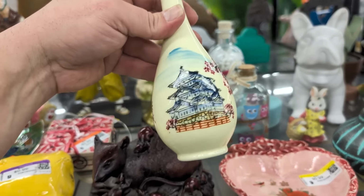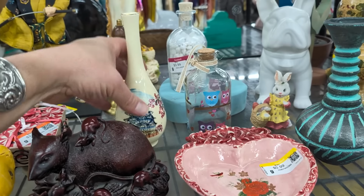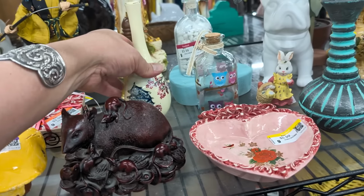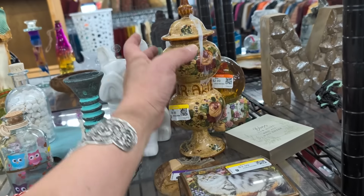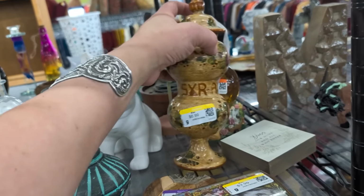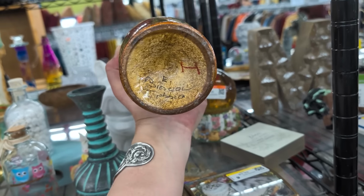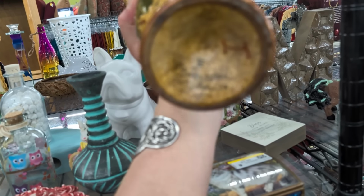It's a very pretty little bud vase, though. Wow. $7.99 they want for that. Is it hand-painted? No, it's just a transfer. It did look hand-painted for a second, though. Very well done. This looks like it's old and interesting and ethnic. $6.99. What does that say? I don't know. Where is that from?